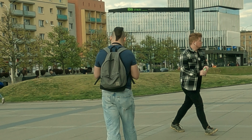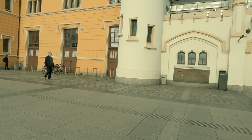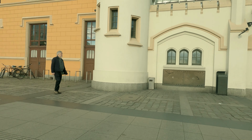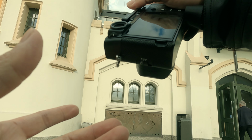Today, as you can see, this guy, Maciej, will do the photography with me just around this train station. He was a bit late, but you know, it was okay. He just came and he didn't notice me, so we said hi and then we started shooting.